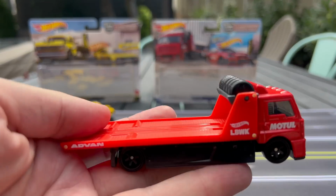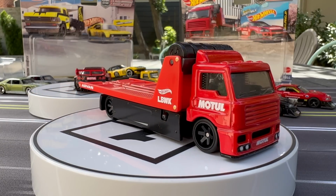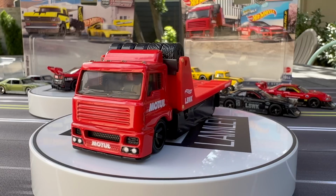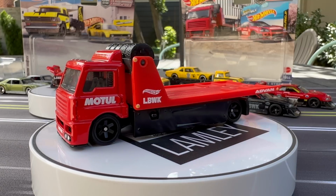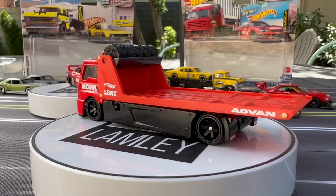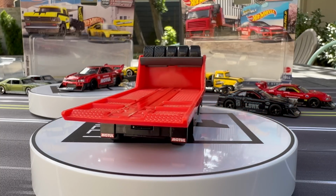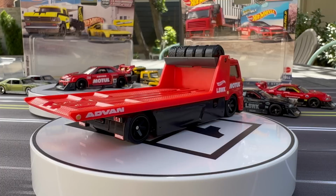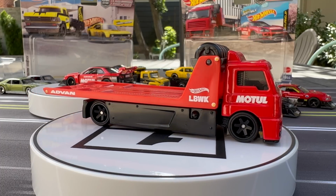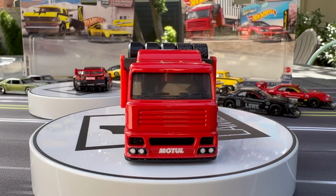Okay, let's just take a look at the truck real quick. Advan logo on this is nice. Liberty Walk logo as well. Hot Wheels logo and Motul on the cab. This thing is fantastic. Love that they did the 6-spoke rims on this one, which makes it kind of modernized. This is a great hauler. It has a very Japanese hauler vibe to it, which I like. I think it looks fantastic. Just in the black and red, it basically replicates the original silhouette, right? Red top, black bottom. That's awesome.